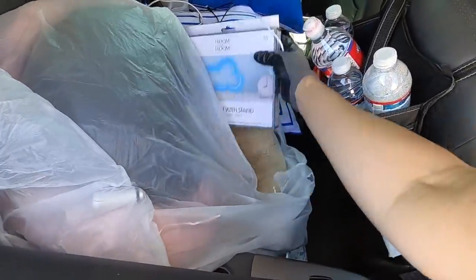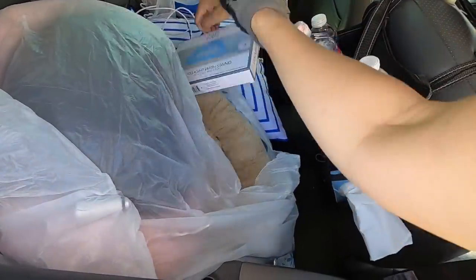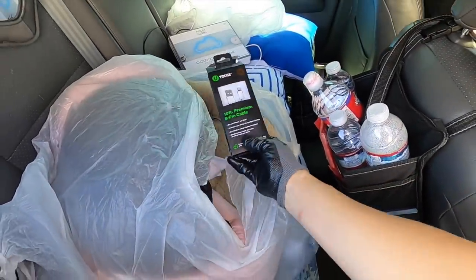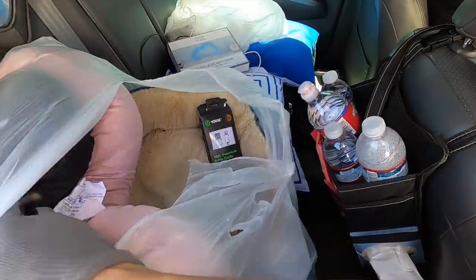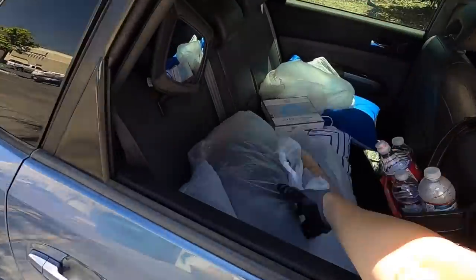Okay, we got a cloud light with a nightstand, with a stand, and it's in there. A dog bed, which is awesome. Two dog beds. Perfect. Cable. Awesome. A couple cables. Great. These beds are perfect for our little teeny grand dogs. We got that.